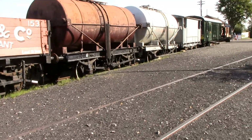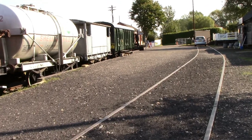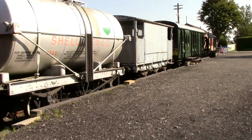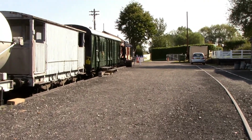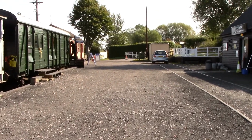Obviously almost all of it we hope to fully restore one day, but in the meantime it makes an interesting addition, and the sort of thing you might have found in an average branch line siding.